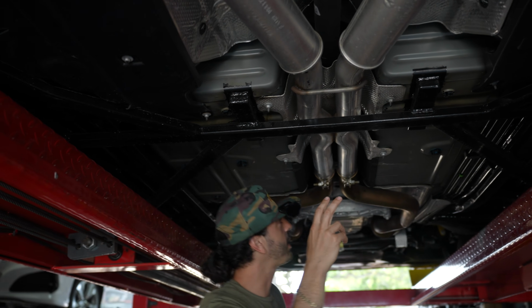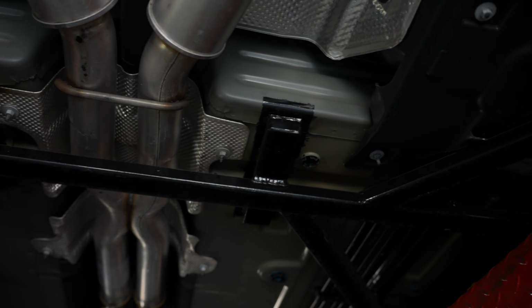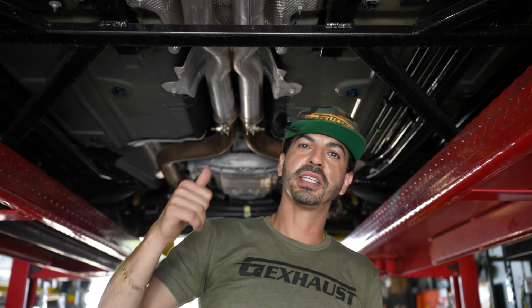The Borla cat-back comes in from here all the way to the back. You guys can see the stabilizer right here. It's extra beefy because it's a convertible. They had to add this or else the car will fold. This car got too much damn horsepower. Talk about twisting a frame. This car will do it. It has no roof holding the structure of the body.